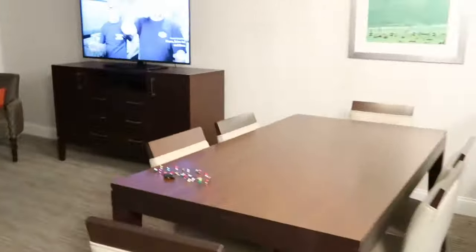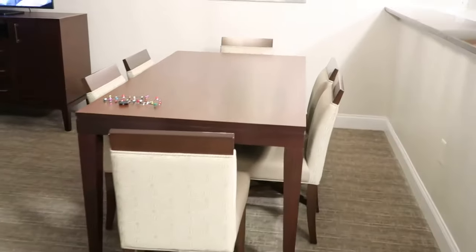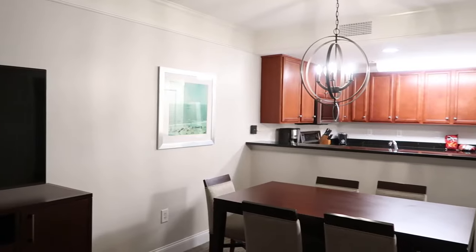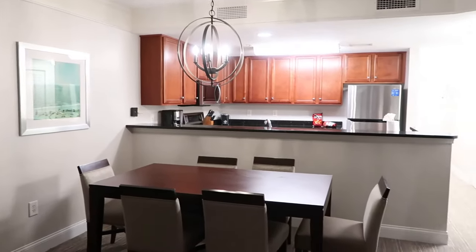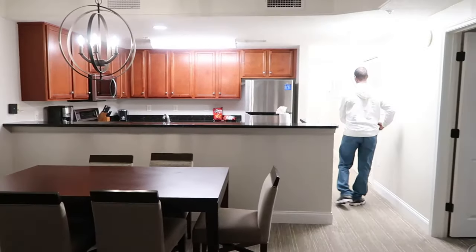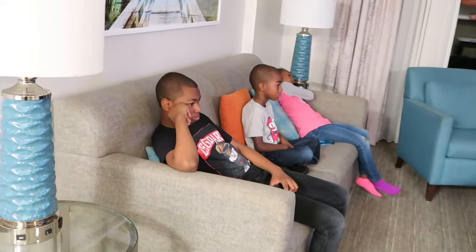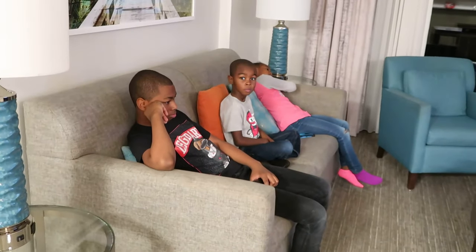Then you have the little dining area with the table, cute little chandelier. Living room area. The kids are in here watching TV. Say hey. Say hey.